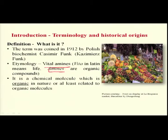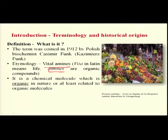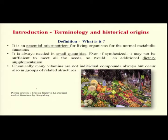Now, this part of the century, having studied well all the essential vital amines, we have come up with three basic terminologies that would really be connected with the terminology vitamin. So when you say vitamin, what exactly is this vitamin all about? Right now we have a full classification of vitamins, the fat soluble vitamins and the water soluble vitamins, but there is a general definition for vitamin. So the terminology goes like this: it's a chemical molecule which is organic in nature, or at least it's related to the organic molecules, and it's one of the essential micronutrients required for metabolic function.